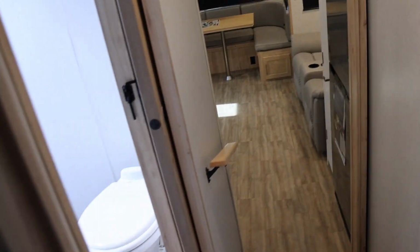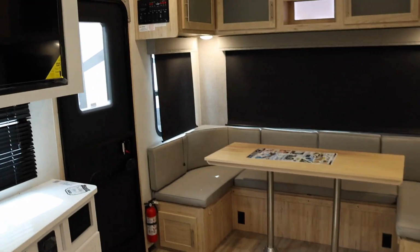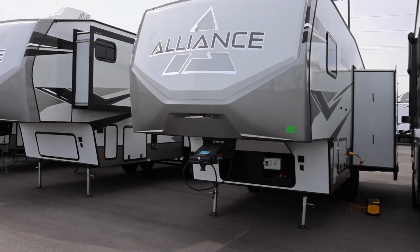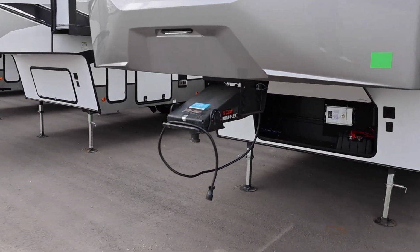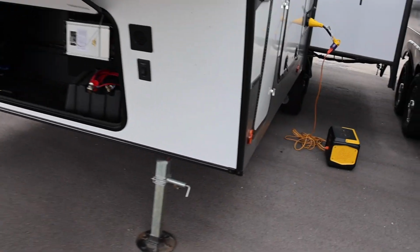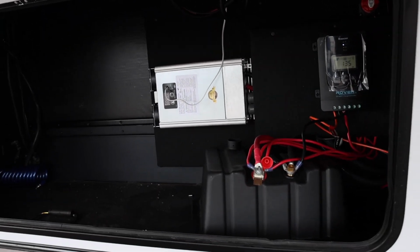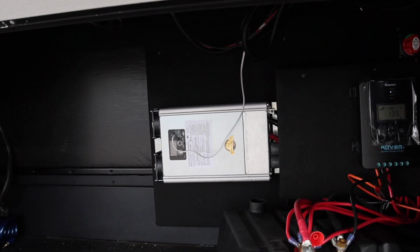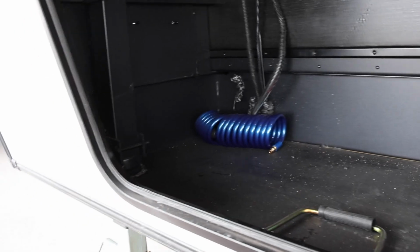So let's go ahead and check out the outside, and we're gonna find the right truck for this rig. So here's a cap design right here, and they do provide a docking light right there. RhinoFLEX pin box through Curt. This is how you turn off those docking lights. Decent size front storage here. Dual battery box, solar prep in here, and inverter. They do provide a sensored light in here too.